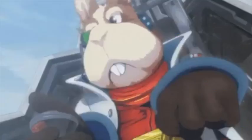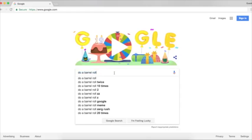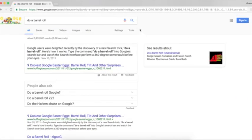When you type this into the search bar, the browser actually does a full-on 360 degree spin right in front of your eyes, and even just little stuff like this is, in my opinion, what makes Chrome so fun and different from all the other search engines and browsers out there.